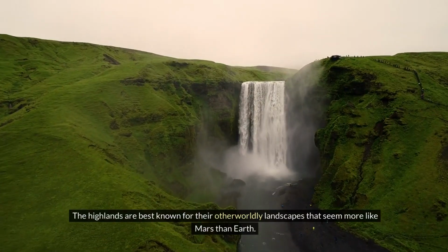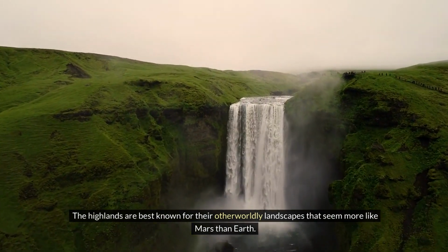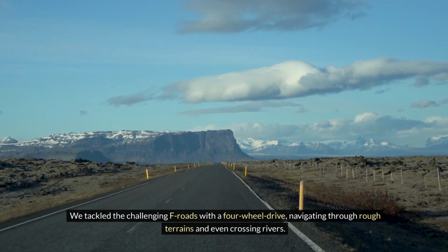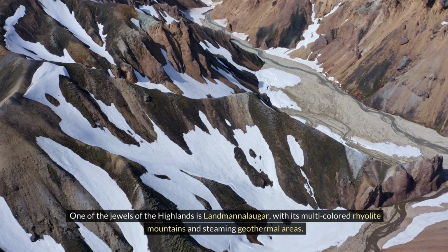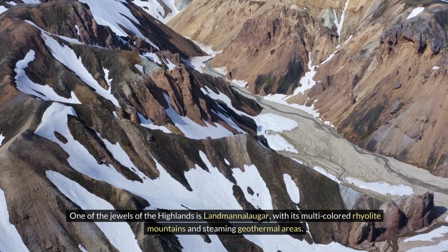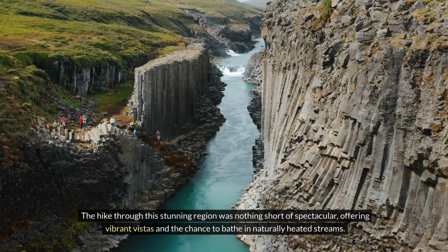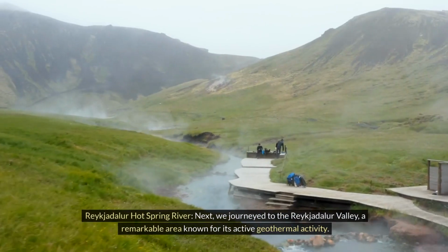The Highlands are best known for their otherworldly landscapes that seem more like Mars than Earth. We tackled the challenging F-roads with a 4-wheel drive, navigating through rough terrains and even crossing rivers. One of the jewels of the Highlands is Landmannalaugar, with its multicolored rhyolite mountains and steaming geothermal areas. The hike through this stunning region was nothing short of spectacular, offering vibrant vistas and the chance to bathe in naturally heated streams.